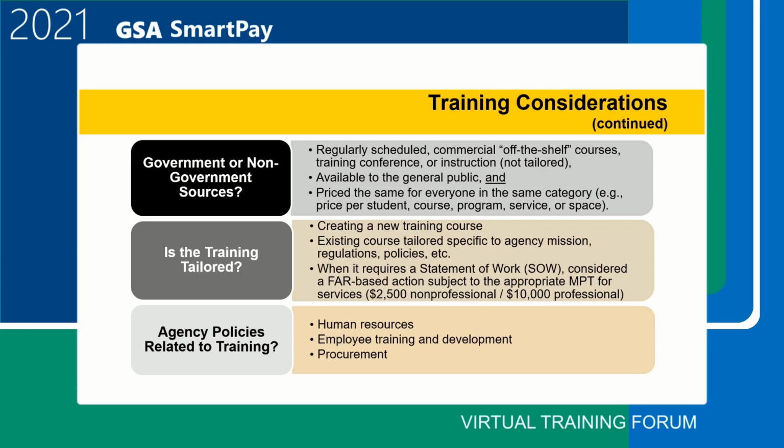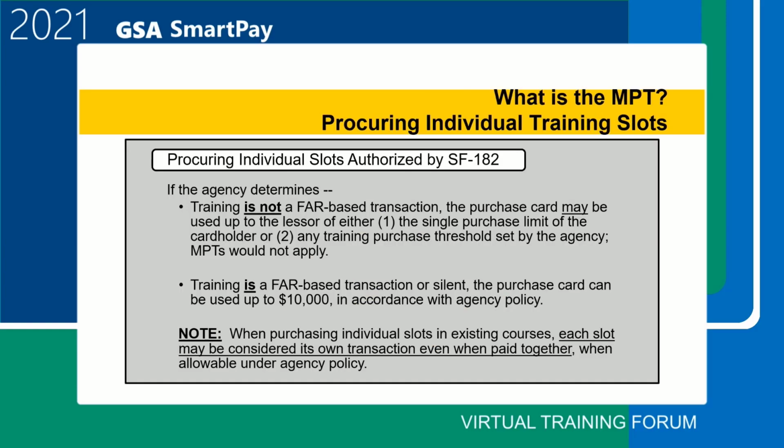The answer as to the limit for the use of the card could vary from micro-purchase thresholds for services of $2,500 in the case of tailored training to an amount over the micro-purchase threshold of $10,000 if it's established as part of your agency policies. Agencies purchase training differently depending on the agency purchase and training policies, funding, and the financial management system used.